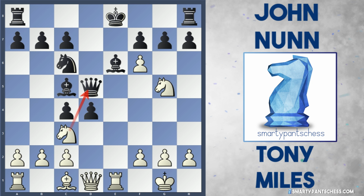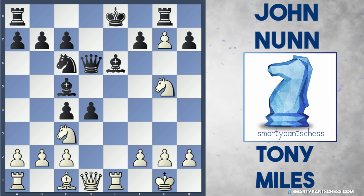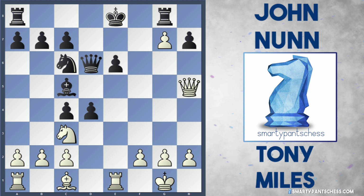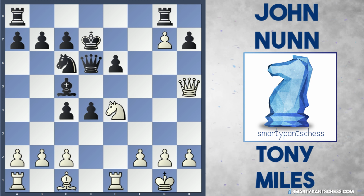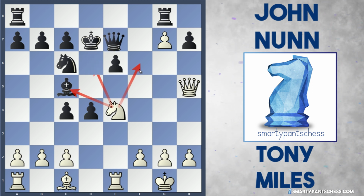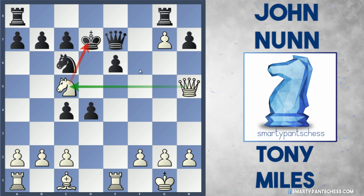Black also has to be very careful about retreating his queen backwards. For instance, if queen d6, white can play f takes g7, hitting the rook, and once rook g8 is played, white can play knight takes e6. And if black recaptures with f takes, then the queen h5 comes with check, and the point is after king d7, white can now play knight to e4, hitting the queen and the bishop at the same time, and also threatening knight to f6 check. So if queen e7, white can just play knight takes c5 with check, and the queen is now protecting the knight on c5, and white's just won a piece.